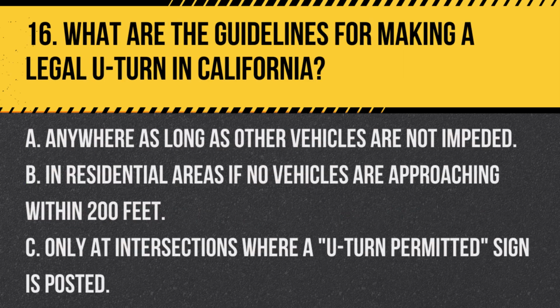Question 16. What are the guidelines for making a legal U-turn in California? A. Anywhere as long as other vehicles are not impeded. B. In residential areas if no vehicles are approaching within 200 feet. C. Only at intersections where a U-turn permitted sign is posted. Answer: B. In residential areas if no vehicles are approaching within 200 feet. California law allows U-turns at intersections and in residential areas under certain conditions for safety.